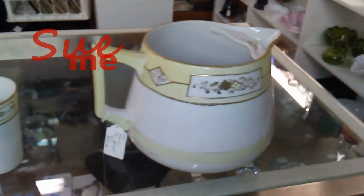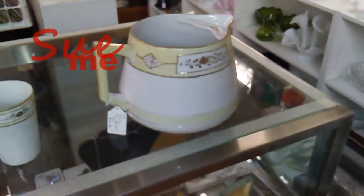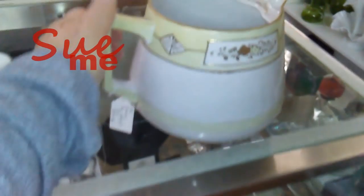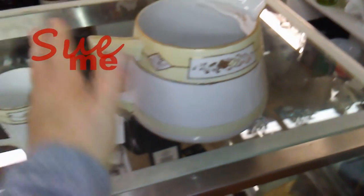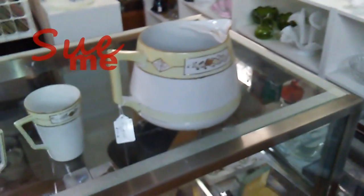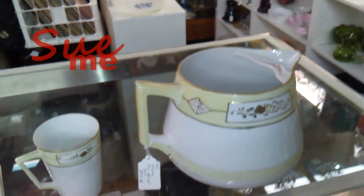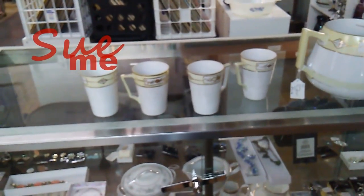The glued handle, especially on a piece like this, because it looks to me like that holds at least half a gallon. The weight of half a gallon of water is 4 pounds. The weight of something like that being supported by a broken and re-glued handle would just be more than the piece could take. So that's good. I did the same thing with all the cups. Fingers around, make sure nothing is broken, nothing is damaged. Of course, they are all properly marked.